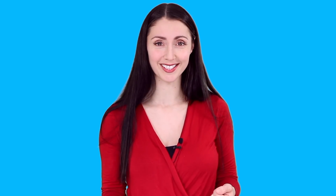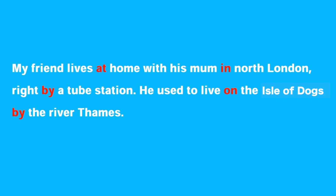So armed with those few prepositions, you should basically be able to describe where a location is situated. My friend lives at home with his mum in North London, right by a tube station. He used to live on the Isle of Dogs by the River Thames.